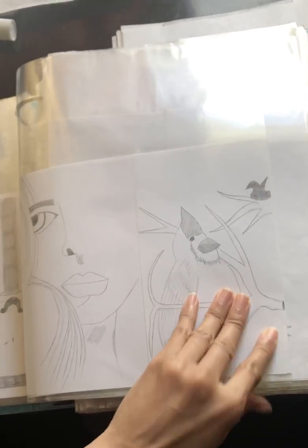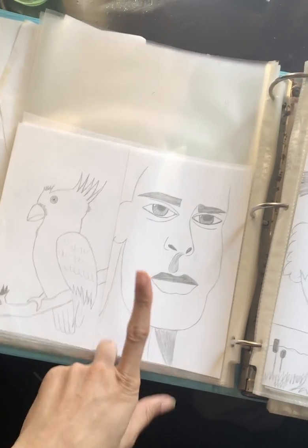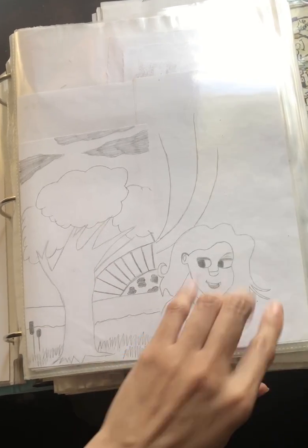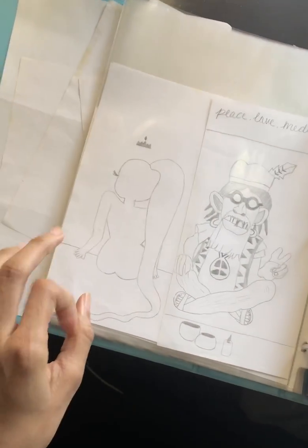A bird, a red bird, one of those red birds. Another bird. I like birds. And a guy. Then I have this and then this. Like I say, guys, the first pictures aren't my best work.